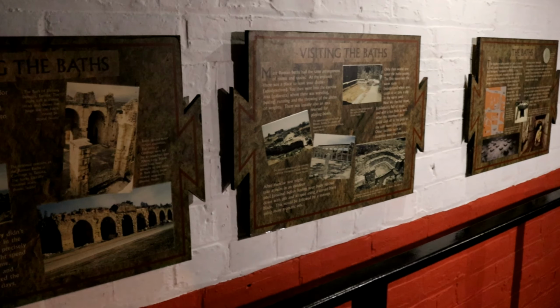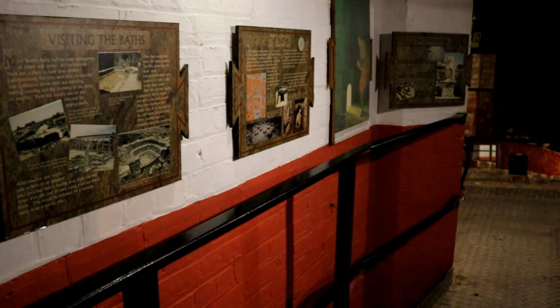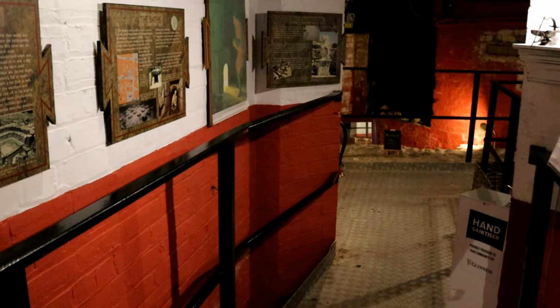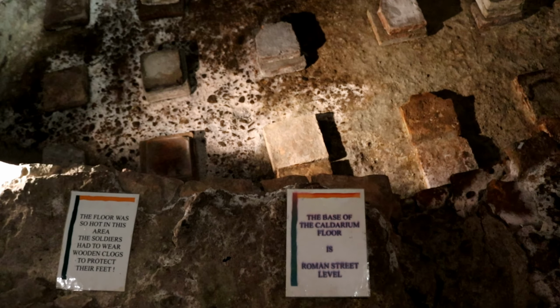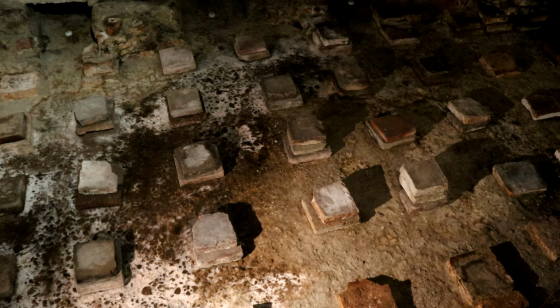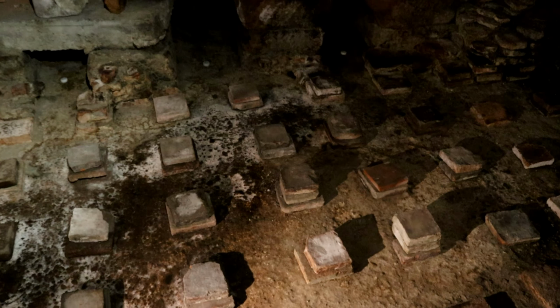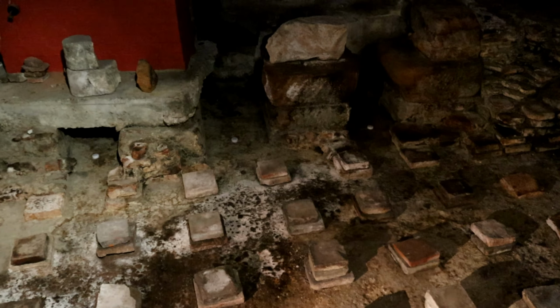The bathhouse was built by the 9th Legion sometime between 71 AD and 122 AD. The complex would have covered an area of around 200 square metres, although only the Caldarium, the hot room, a small section of the Frigarium, the cold room, and a single plunge pool have since been discovered.